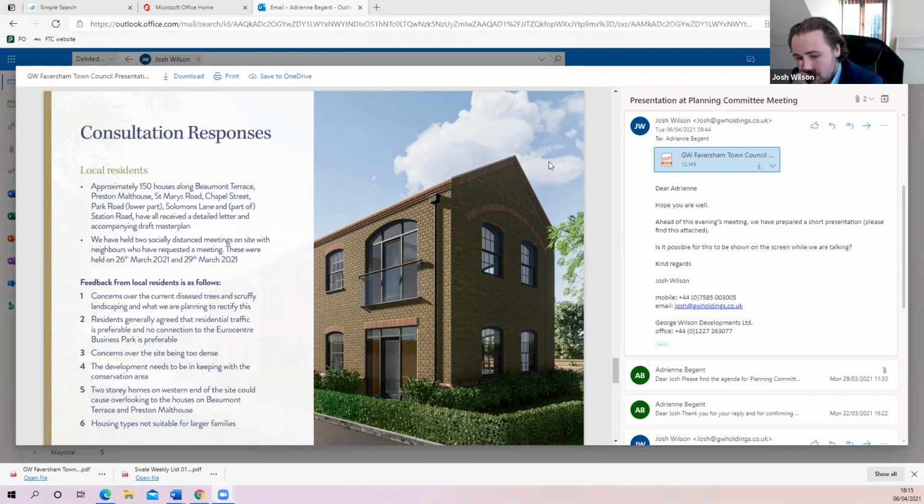And finally, housing types not suitable for larger families, which we largely agree with, but we believe that there is a lot of family style housing going up in Faversham at the minute. What we are looking to provide here is something for a different market, maybe a younger audience, maybe working in Faversham or commuting to Canterbury or London. And it's that kind of market that we're trying to target. We're not trying to target big families.